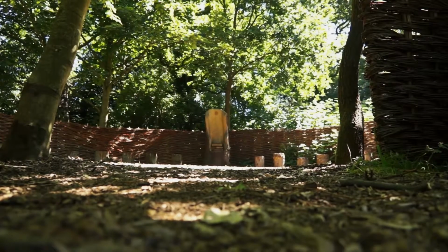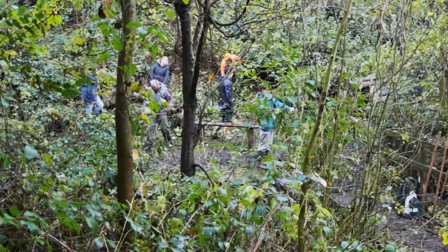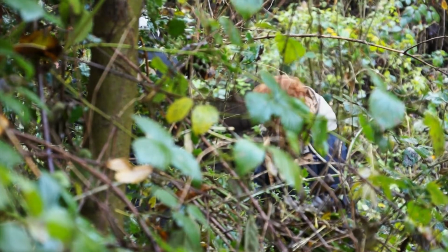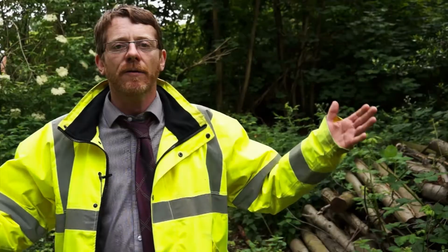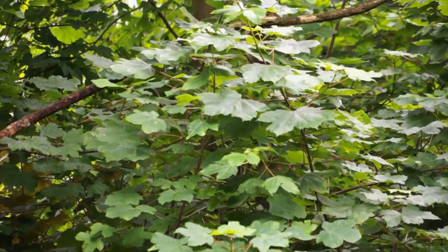And now we're off to Bluebell Walk. The volunteers have been busy in this part of the woodland over the winter months. There is a lot of light coming into the woodland at the moment. This time last year it was dominated by a canopy of sycamore.